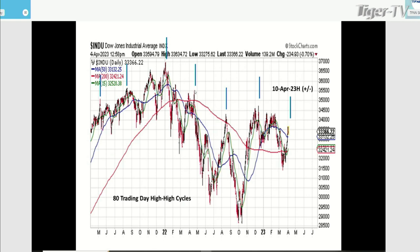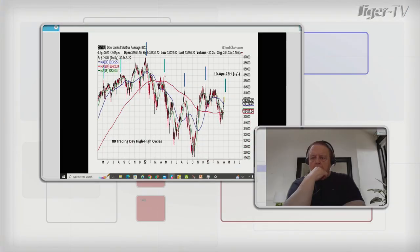So that tells me April the 10th with a 68% probability of a high occurring within 3 trading days of that date. Well, that's next week. Today's the 5th. Sure is.